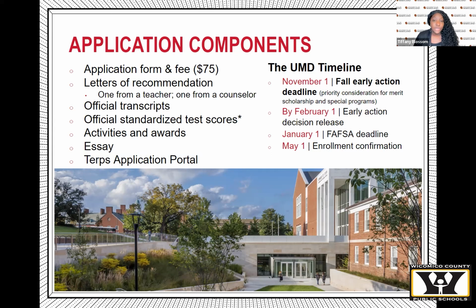Now, it's important to know that this is early action, it's not early decision. So at the University of Maryland, we do not have a binding deadline. So students that apply by the November 1st deadline will receive their electronic admission decision by February 1st, and it is non-binding.